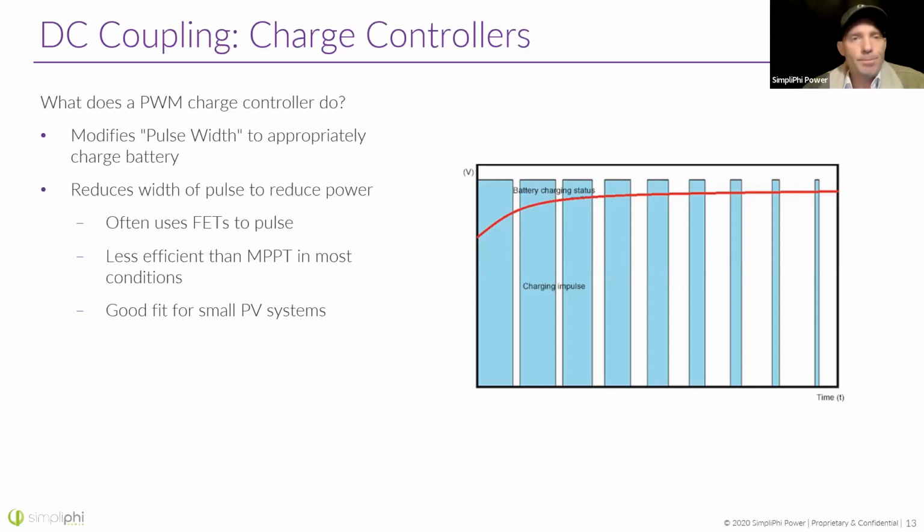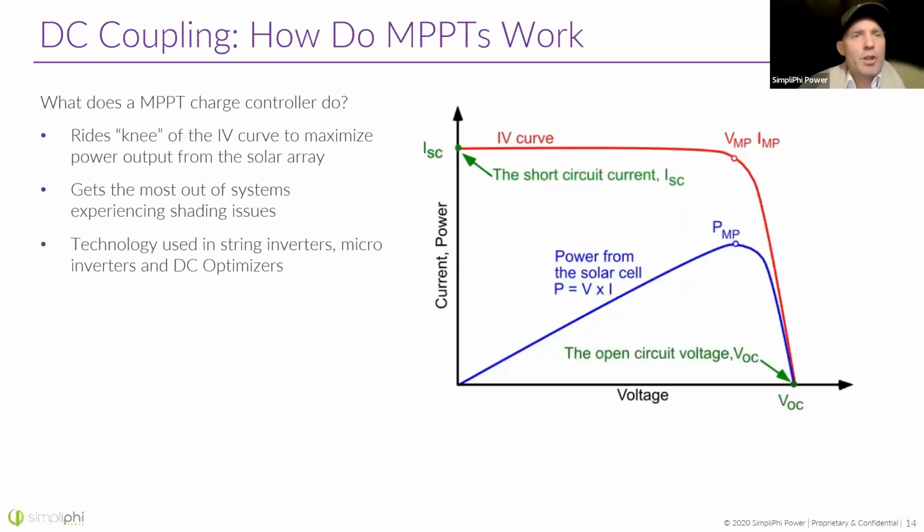I'm going to let Chuck talk here a little bit about an MPPT, and what you can see there is an IV curve. So Chuck, do you want to talk a little bit about MPPTs?